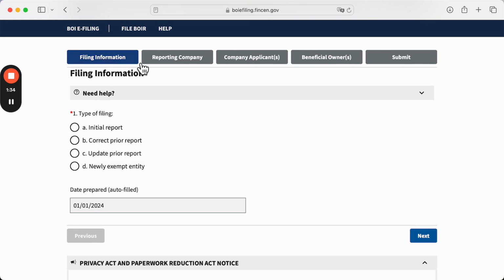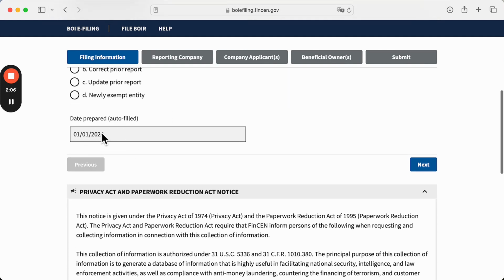And I want to bring your attention to the tabs up here. There are 5: filing information, reporting company, company applicants, beneficial owners, that would be you if you're the owner, and the submit button. Okay, so for most of us, it would be the initial report. Now, for those of you who have a change of ownership in your entity, perhaps you had 4 partners and now you have 2 or 3, you would go ahead and update. Okay, if you have some misinformation on a prior report, you would come back in here and you would correct it. Okay, and then the date is going to be auto-filled.